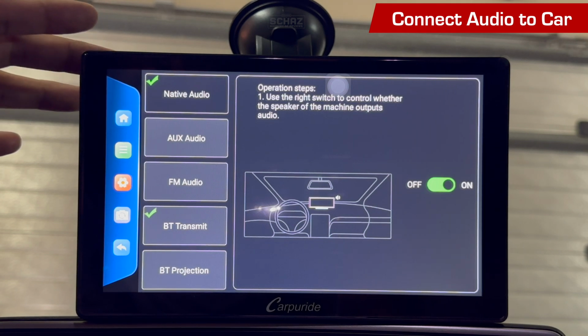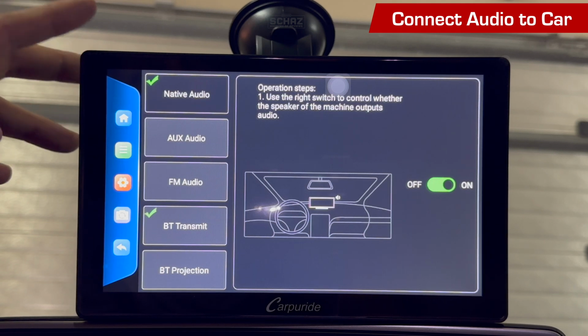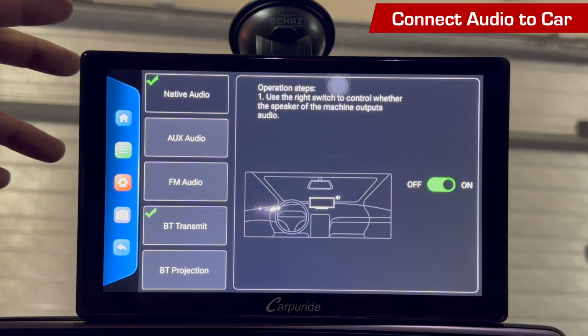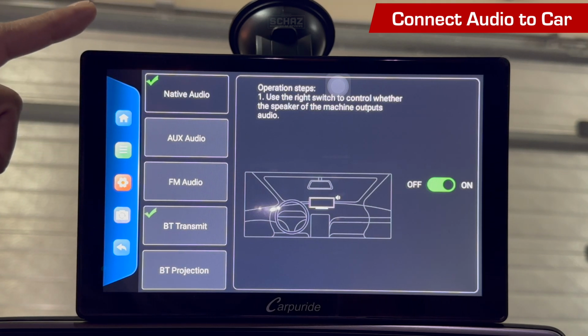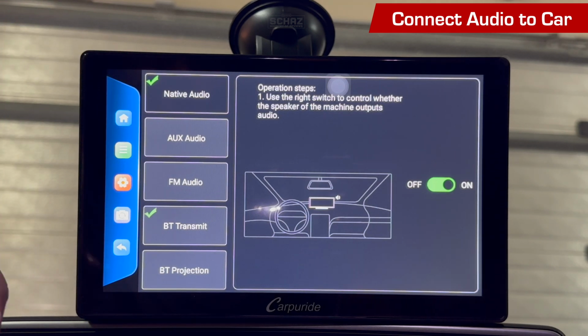So this screen comes with very powerful built-in speakers, and I can tell you the speakers on this screen are extremely powerful. You don't really need to connect it with the sound system of your car. But if you want to do that, then you can do it with a physical aux cable. You can connect the aux cable that comes in the box with this screen, and the other end connects with the aux slot in your car.